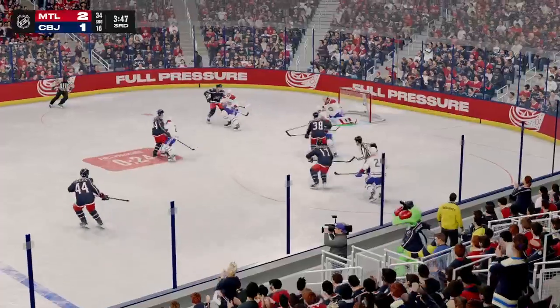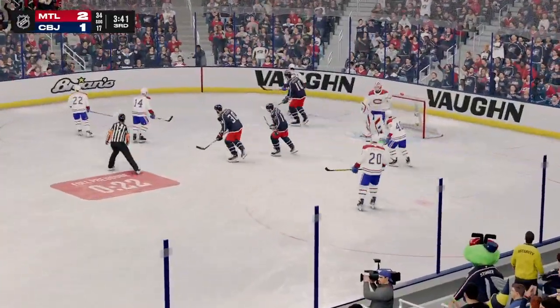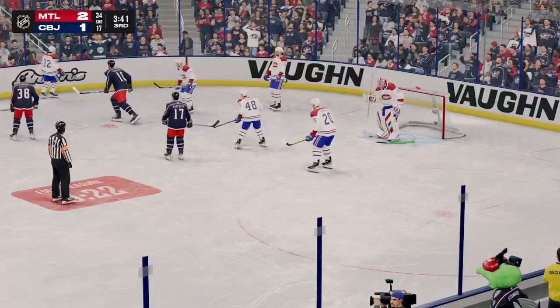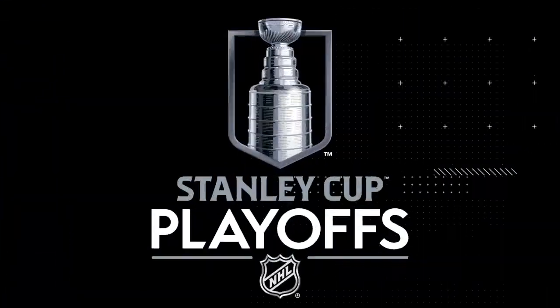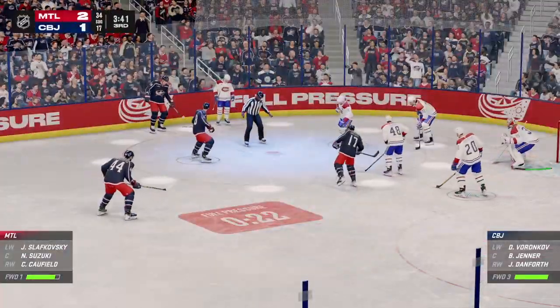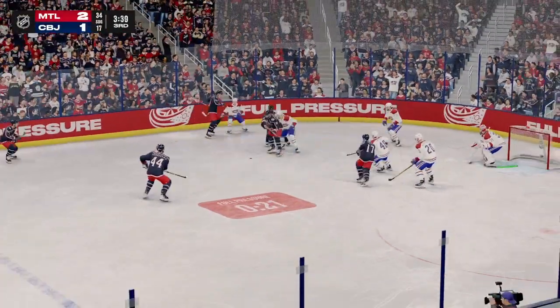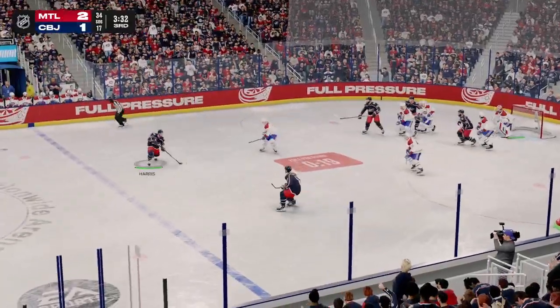Play resumes here as he wins the draw inside the offensive zone. Montembeau's gonna hang on to the puck for the whistle. This is a face-off. They'll definitely want to win here inside the offensive zone. And they win the offensive zone face-off, and here we go.